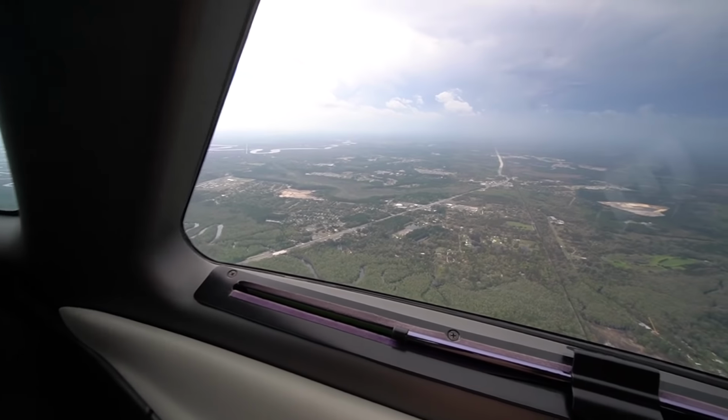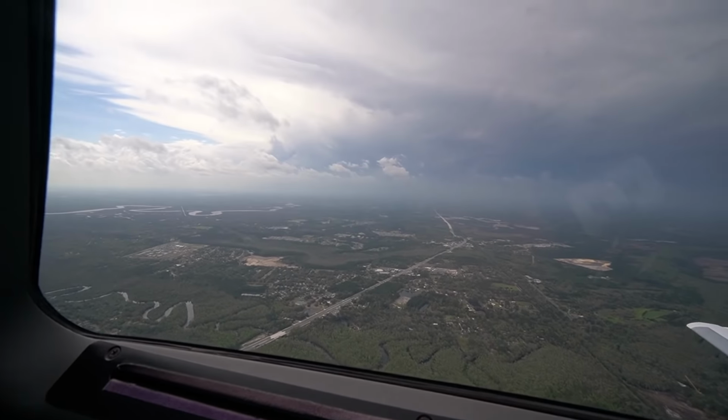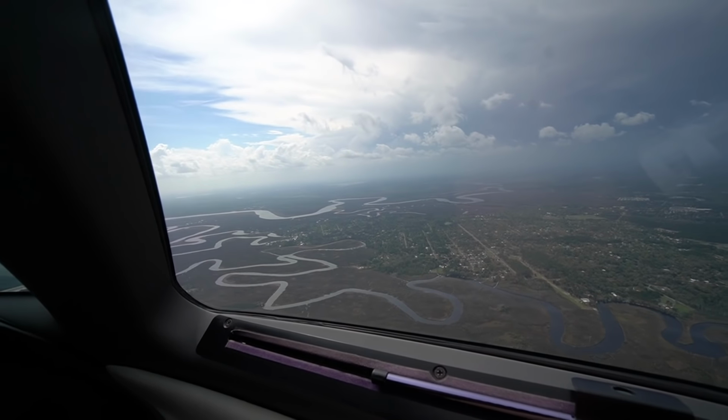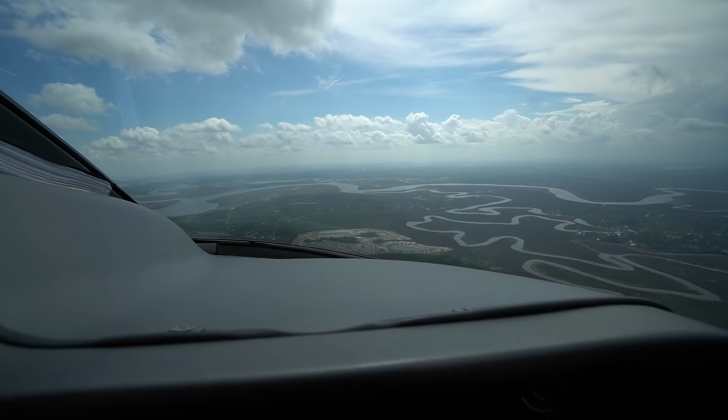Well, so much for overcast at 3,000. Yeah, it's fine here. I mean, you've got visual. Everything just looks cooler from up in the air. It just does. Look at this. Look at the little lakes and things here.